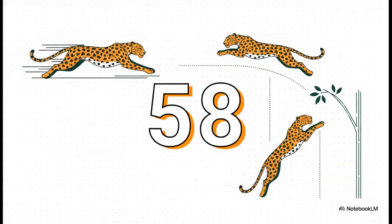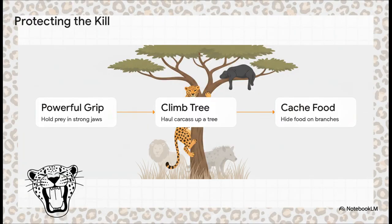When they finally trigger that perfect ambush, they can reach a top running speed of 58 kilometers per hour. And if that forward momentum wasn't athletic enough for you, they possess the explosive power to leap over 6 meters horizontally in a single bound and jump up to 3 meters straight up into the air. No way, right? Now that incredible jumping ability is a crucial survival mechanism.